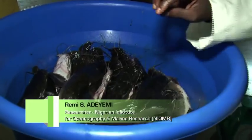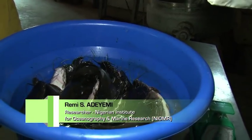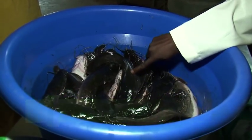Another thing is, catfish is slimy. It has slime, you cannot touch it. You touch it, it's slippery. So there is something you need to do to remove the slime.